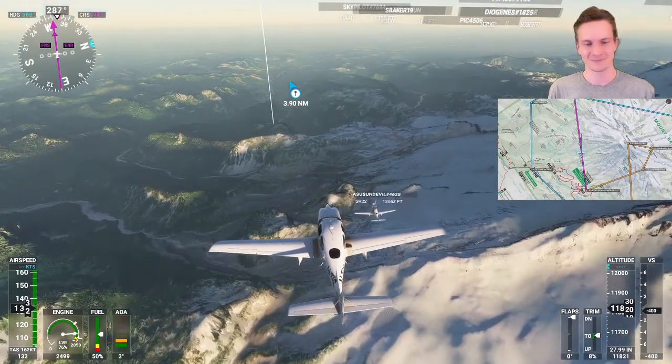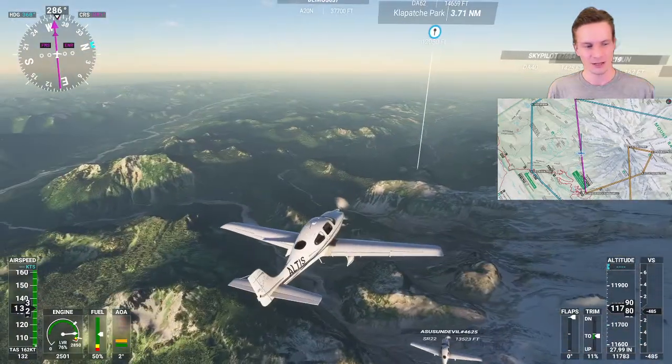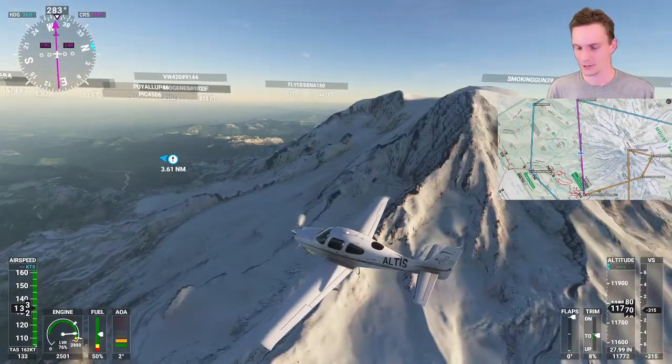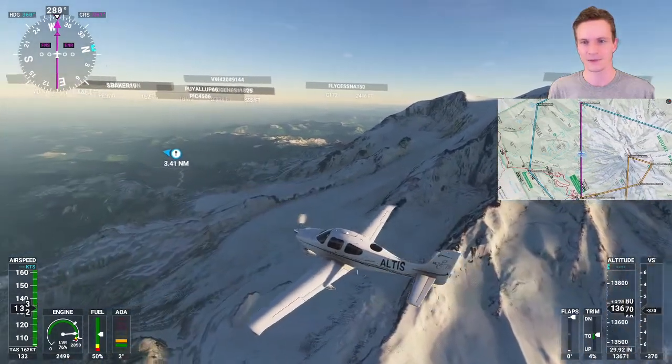Hey there, ASU Sun Devil. Looking good? I don't know why my altitude seems to be much higher than yours. Maybe I didn't calibrate. Oh yeah, I didn't. That's not good.